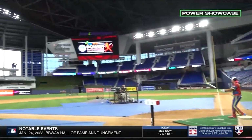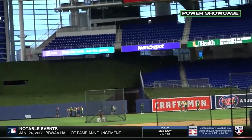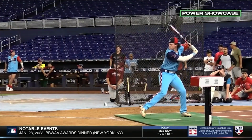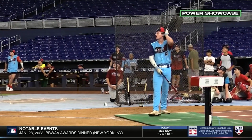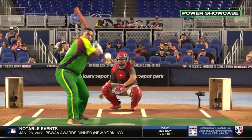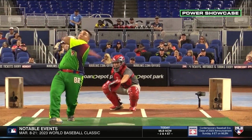All right, welcome back. The Power Showcase is an annual event at Marlins Park that showcases the top power bats on the amateur level. That ball jumped off. I mean, the skill set that these kids have, it is so much fun to watch these kids swing the bat. And the president and CEO of Power Showcase is our friend Brian Domenico, who joins us every year on the stove to talk about the event.